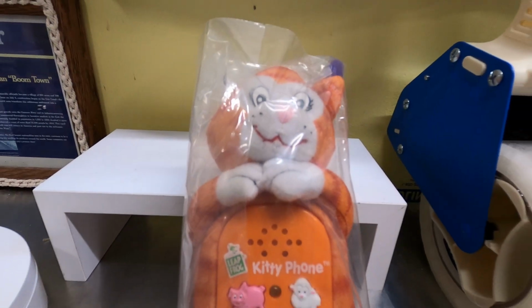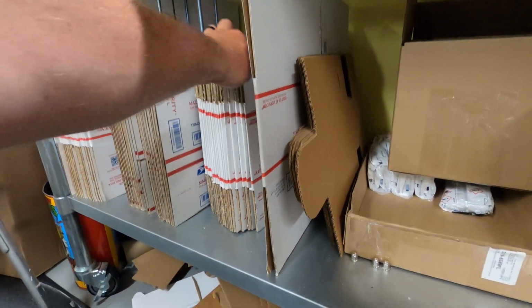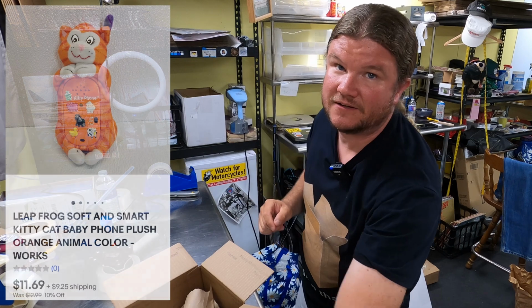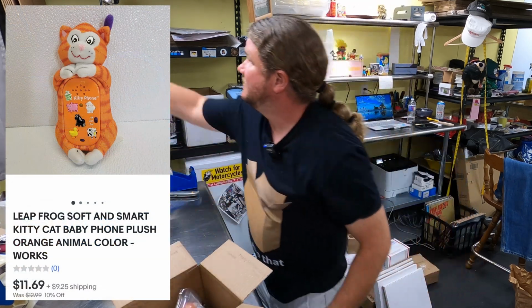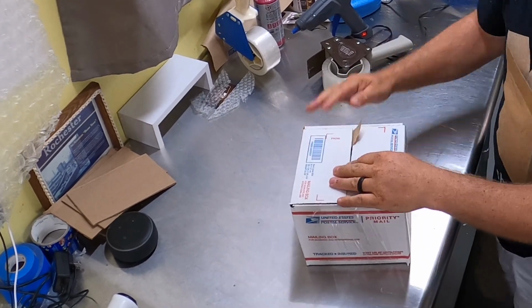Next out the door is a Leapfrog cat phone, not to be confused with bat phone. I'm going to use an 8x8x8 priority box. This is out the door for $11.69. So we'll just float it right in there and out the door that goes.